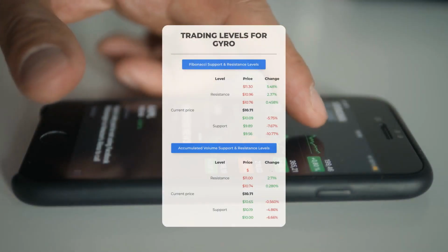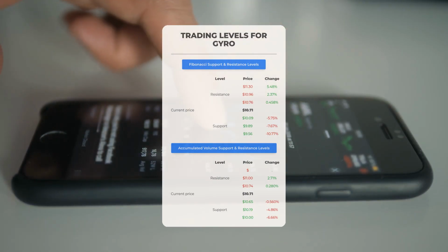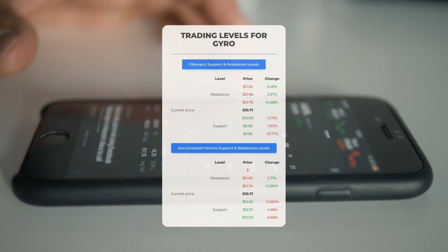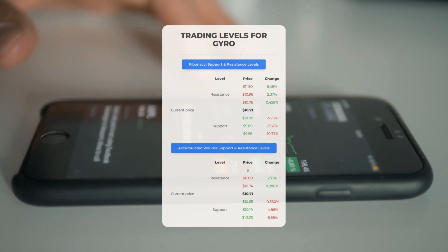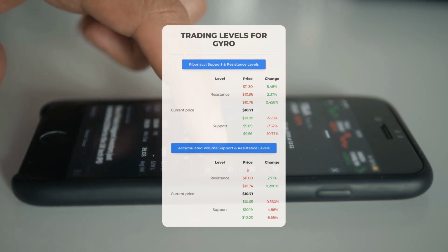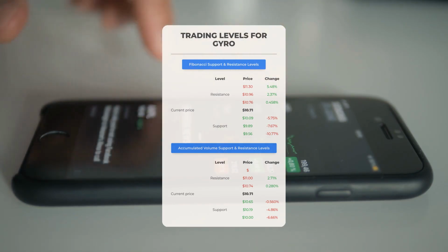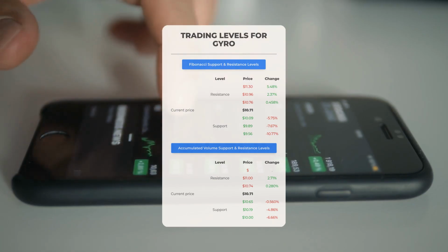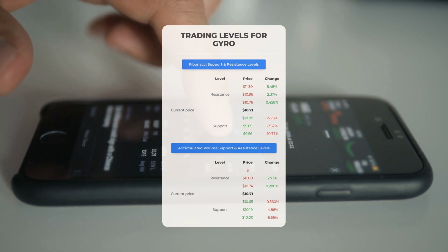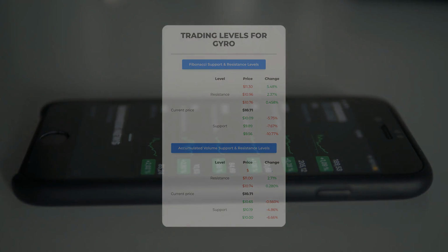Now let's discuss some potential day trading levels for Gyrodyne. In the event of an upward trend, the first resistance level for Gyrodyne is at $10.74. If you do not own any shares, it may be wise to wait for this level to be surpassed before entering a position. For those already holding the stock, this could serve as a point to consider for swing trading. On the downside, Gyrodyne faces its first support level at $10.65. If this support holds, it could present a favorable entry point, anticipating a rebound.